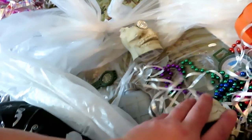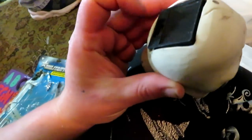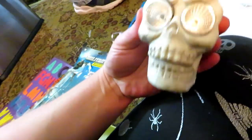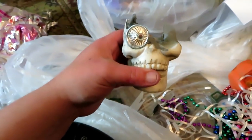What did they do? They were solar powered. Oh, I can fix him. He's nothing to fix. Where'd his little switch go? Look at there. Well, he's dead, but I can just glue his little... Oh, he's so cute. Anyways, this guy's a goner. He's creepy as hell.